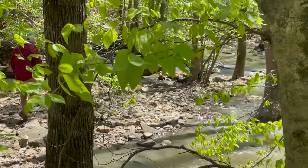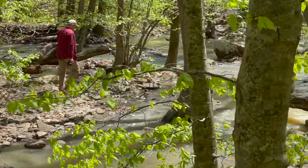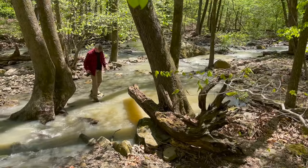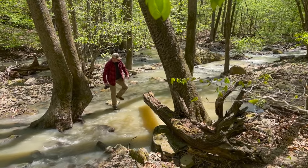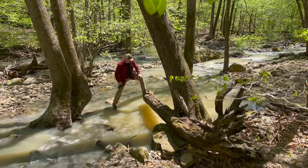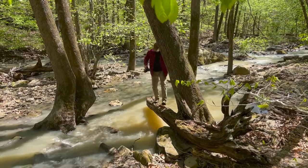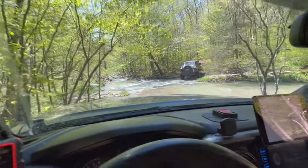Nathan's currently playing Frogger. Trying not to get his feet wet. You want me to toss you my sandal? It doesn't look the best. Send it. Ooh, nice. You did it. Got another little crossing here.